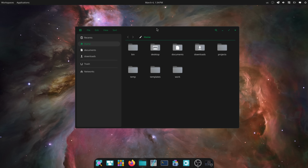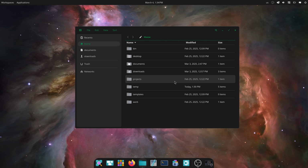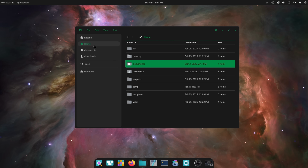Here we have the file manager for the Cosmic Desktop, and for the most part, it's a very standard file browser. We also have a list view, which is my favorite here. So you could change the view, you could go through different files and different folders and navigate your file system accordingly. So for the most part, it's a very basic file manager, but I really like that because I don't really need all that much in a file manager. I just need to see my files.